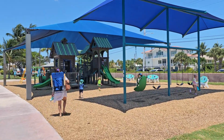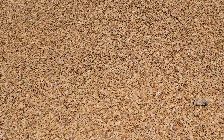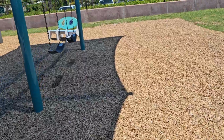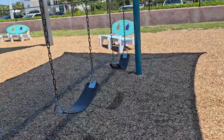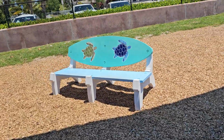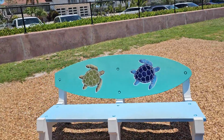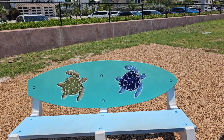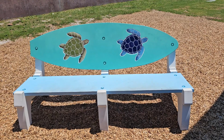Oh yeah, really nice playground. And look at that, they got the cedar shake on the bottom. Nice soft walking. I gotta show you these benches. Look at that. A surfboard for a back and turtles engraved in it. How nice. Love it.